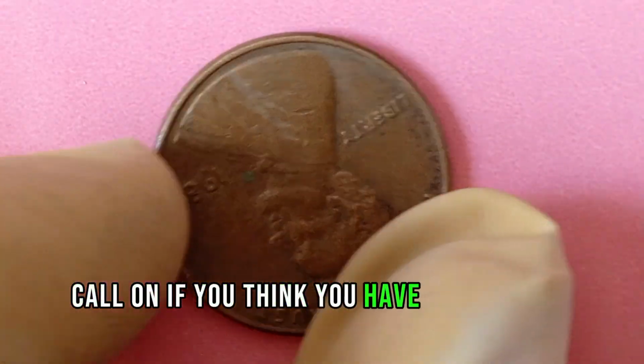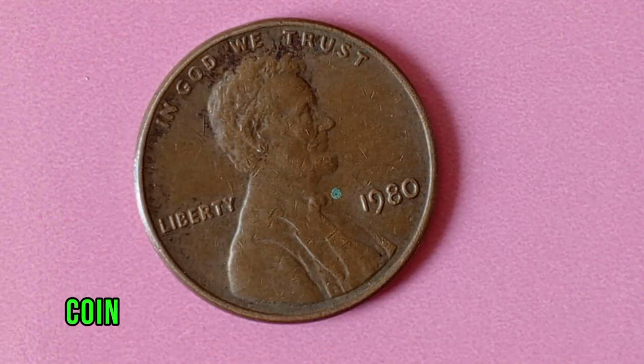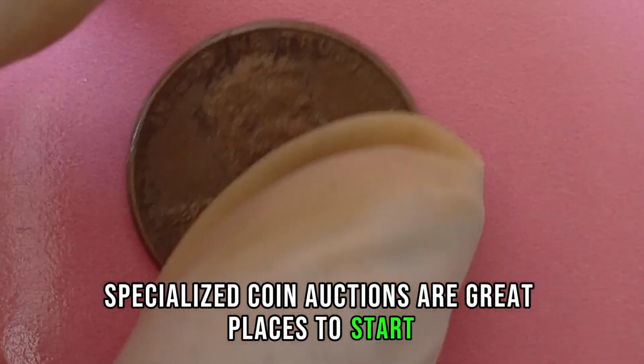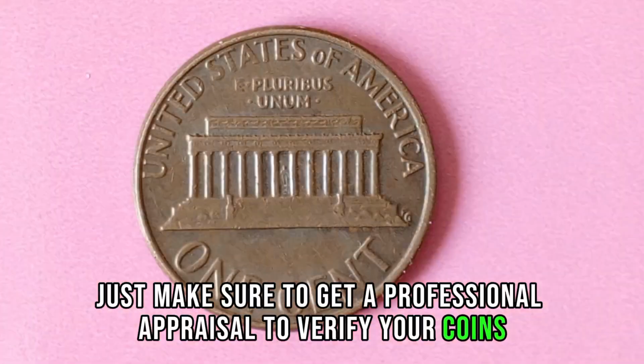If you think you have a rare 1980 Lincoln penny, where should you look to sell it? Coin shops, online marketplaces like eBay, and specialized coin auctions are great places to start. Just make sure to get a professional appraisal to verify your coin's value.